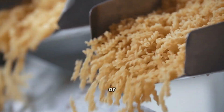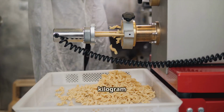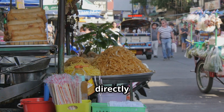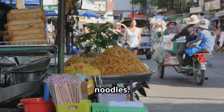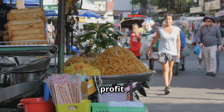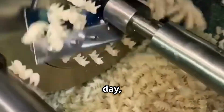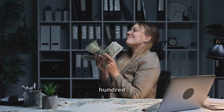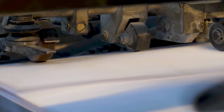Perfect for small businesses or noodle enthusiasts. You can sell those fresh noodles for $3 to $5 per kilogram to restaurants, grocery stores, or local markets, or even directly to your noodle-loving neighbors. Everyone loves fresh homemade noodles. That's a potential daily revenue of $500. Imagine the profit margins. And with the raw materials only costing about $30 a day, the math is simple. You're looking at a profit of $400 to $450 per day. That's a fantastic return on investment.